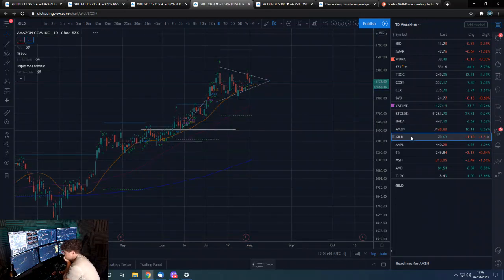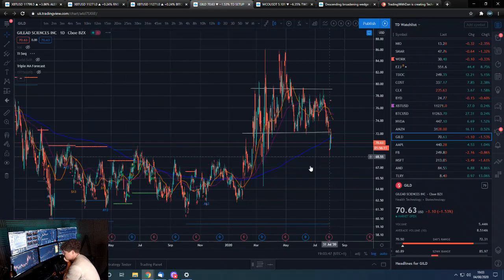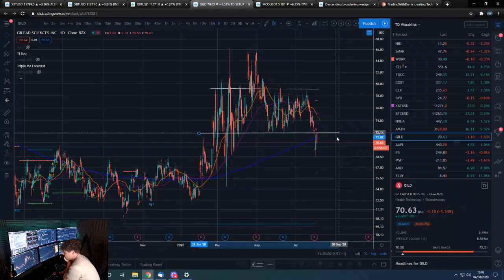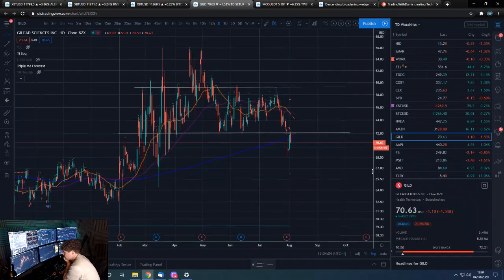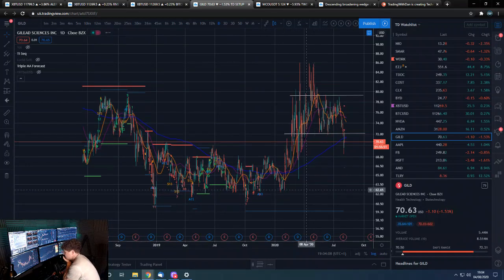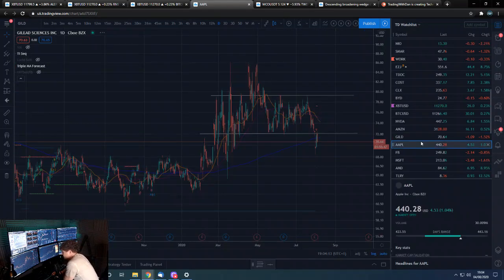Gilead, another interesting share. Basically, we had this sort of range. We dropped out of it. We had the daily 9 bounce, and now we're getting rejected here. It's just a vaccine stock. I don't know. It's quite volatile, and it's at quite a low for a speculative long. But hey, we'll see.